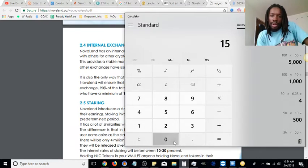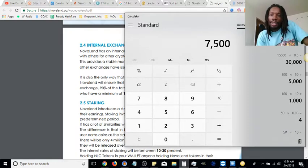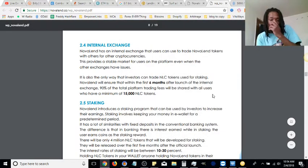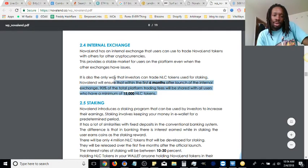It's 15 grand multiplied by 0.5. There we go. What's going on here? Okay, so if you pretty much have 7,500 invested at this current stage, which would give you about 15,000 coin, that's the only way you could take part in that. Now that pretty much just weeds out all the small guys, so that pretty much sucks.